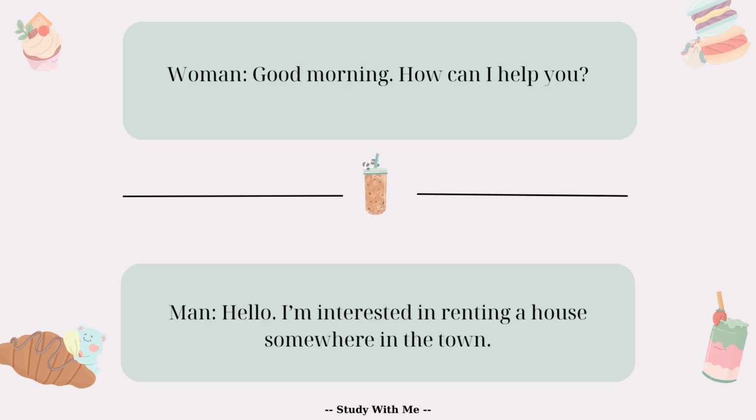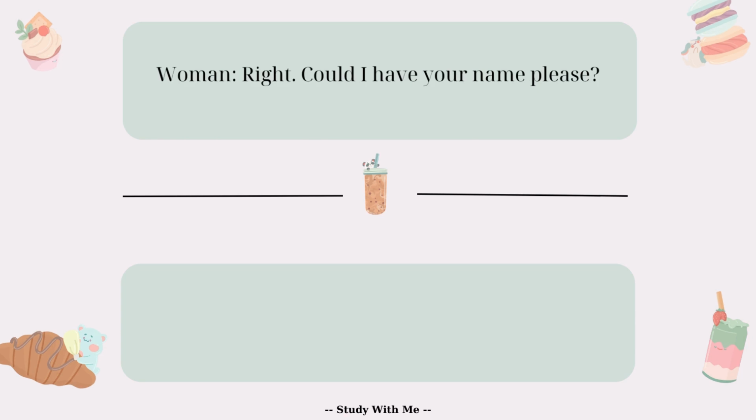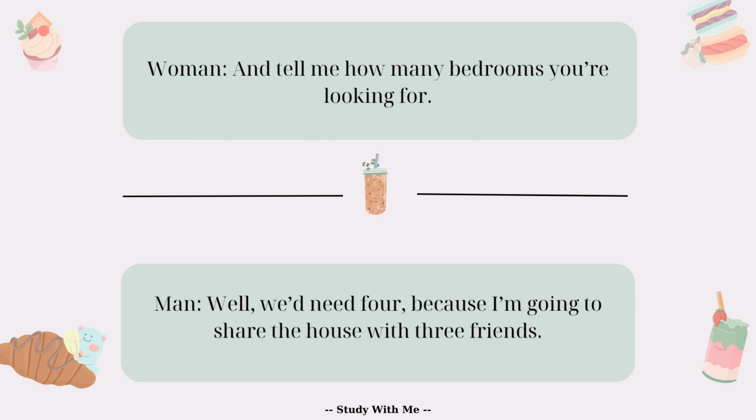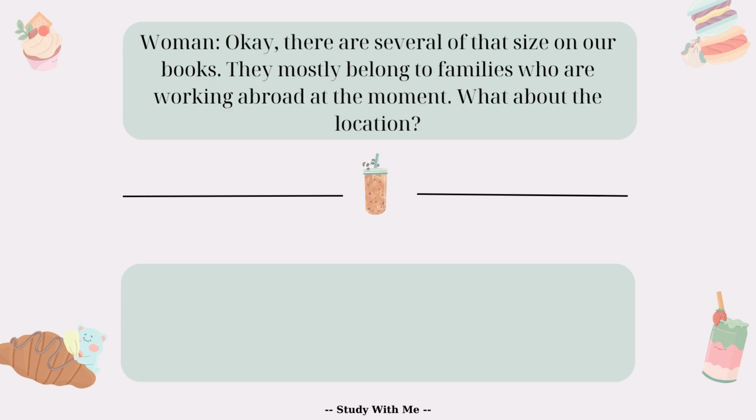Hello, I'm interested in renting a house somewhere in the town. Right. Could I have your name, please? Yes, it's Stephen Godfrey. And tell me how many bedrooms you're looking for. Well, we'd need 4 because I'm going to share the house with 3 friends. OK. There are several of that size on our books. They mostly belong to families who are working abroad at the moment.